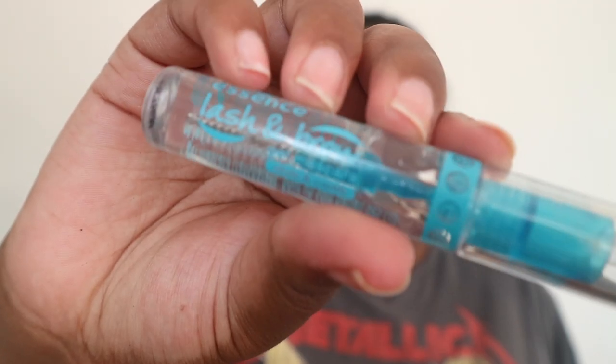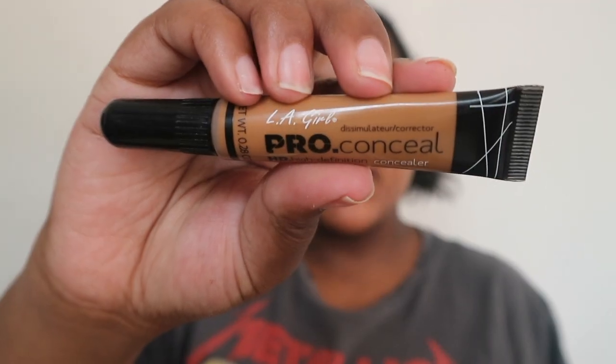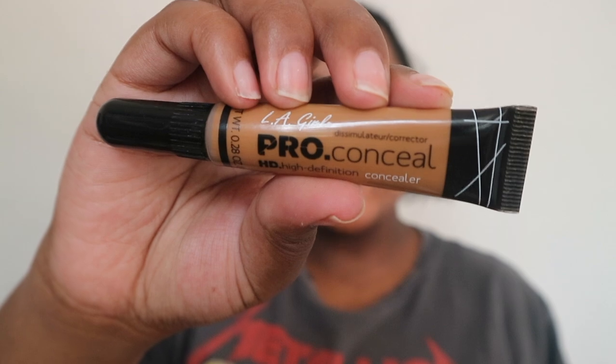So now I'll go in with the lighter color and I just feel like it looks better. And it looks kind of like it's fading out. I don't know, it just makes sense to me. Okay, clear lash and brow mascara. So I'm going to clean my brows with the LA Girl Concealer in Fawn.